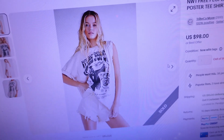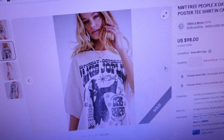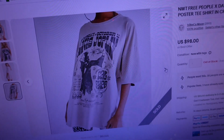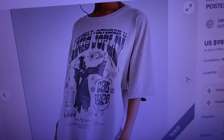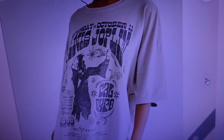You want to look as good as her, you got to get one of these Janis Joplin tees. Look at that. There's multiple photos of this beautiful blonde here. She got the over-the-shoulder look as well. Look at that. Excellent job posing. And there's that look at the actual tee that you'll be getting. $98 can get you this one. Number 5 on the list.